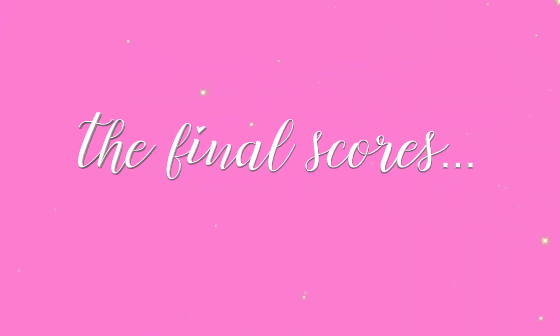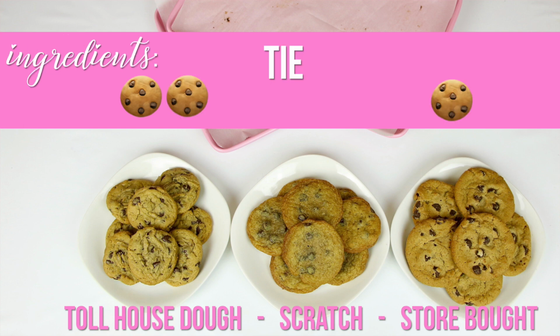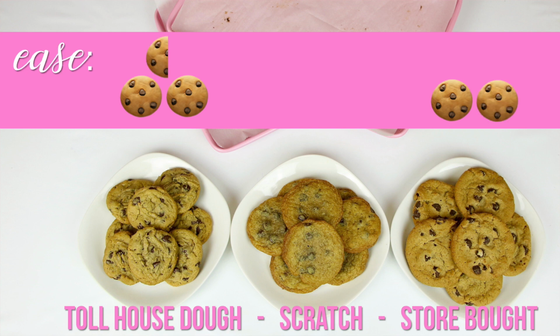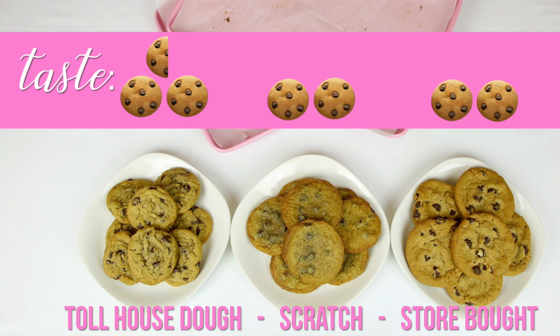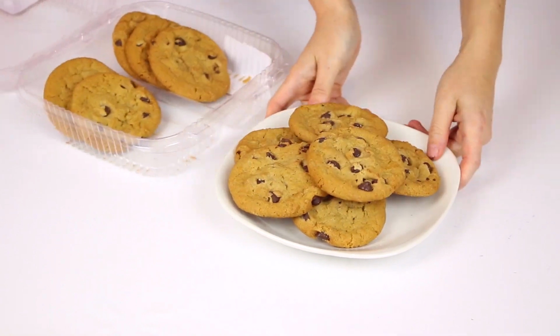We are giving 1 point for the best price, 1 point for the fewest, easiest ingredients, 1 point for the quickest time to make and clean up and just ease overall, 1 point based on appearance alone and like how appetizing it looks just by looking at it, and 3 points for the best taste in our blind taste test. So the store-bought is definitely the easiest, but hands down, unanimously 0 out of 10 votes for taste.